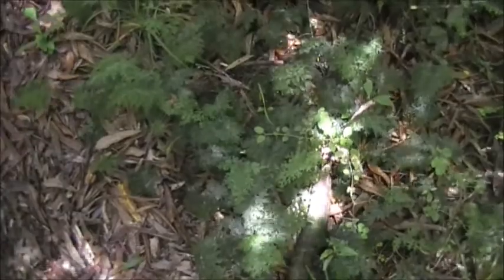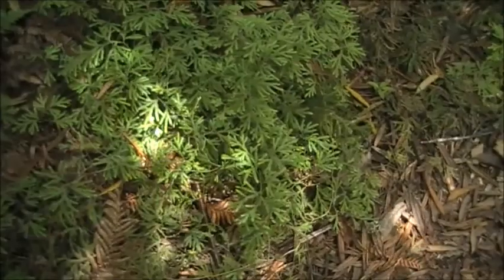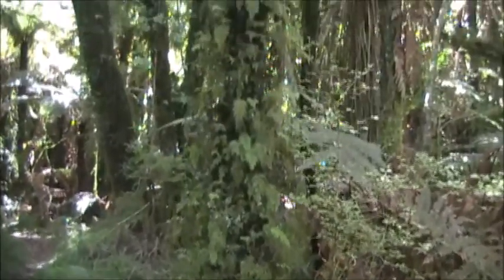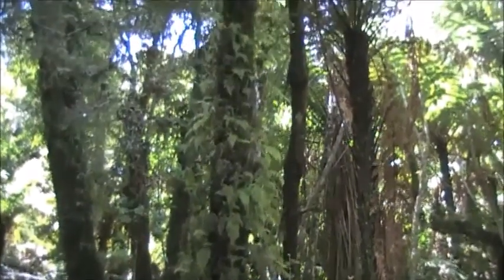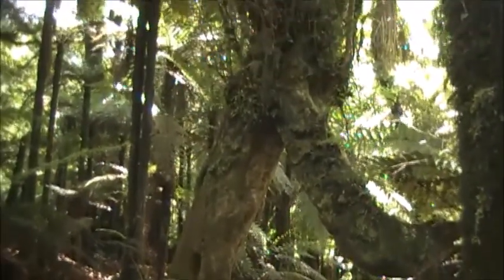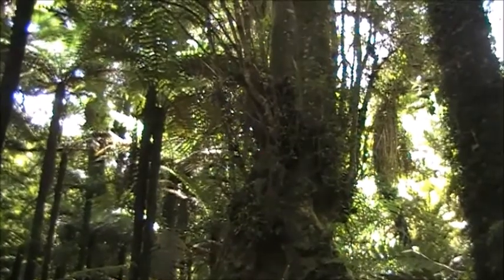Lovely little ferns regenerating. This is a different fern to the others. This is an interesting pair. They've fallen together many years ago and grafted themselves into one big tree.